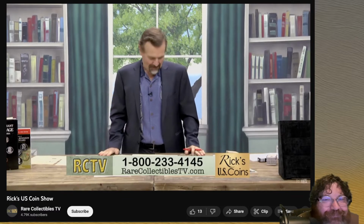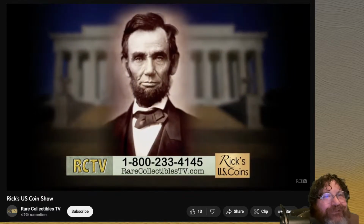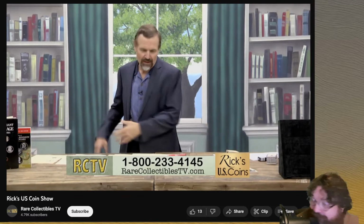I love Lincoln Cents, especially folks when they're over 50 years old, and they have their original red color. Because that's one of the beauties of Lincoln Cents. All right, so 50 years old. We're looking at the 1960s, 1970s. I'm not talking about that stuff.